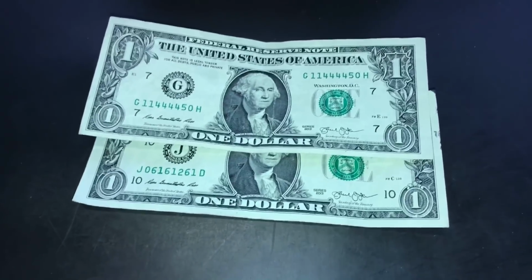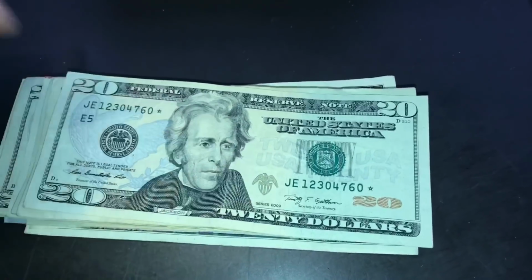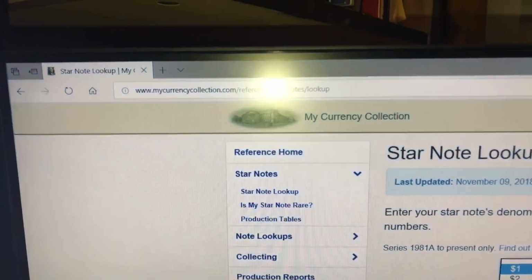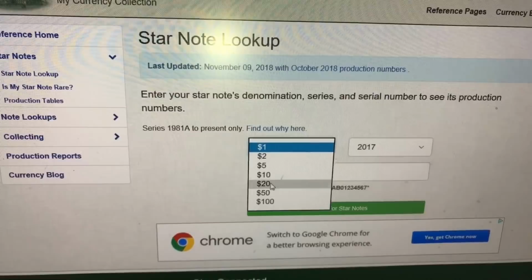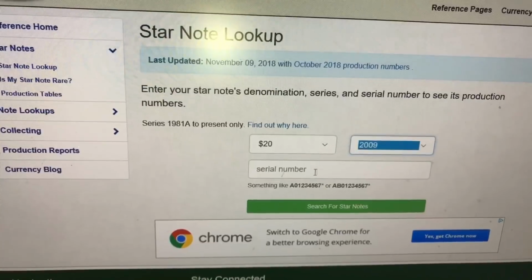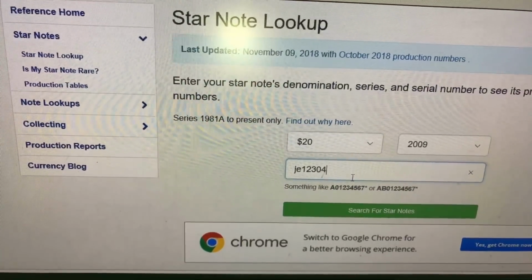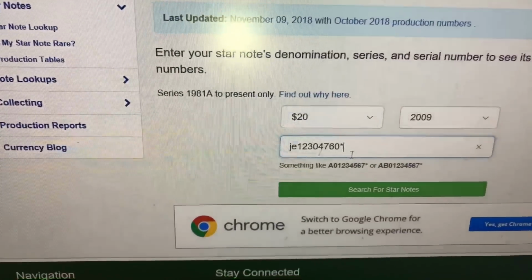But let's go ahead and look up these star notes that I did get from the bank girls. First one is JE12304760, green star. It's a 2009. So I'm going to go to the website mycurrencycollection.com, and we'll actually go through one real quick. So I click $20 denomination, 2009, and the serial number is JE12304760, and star.